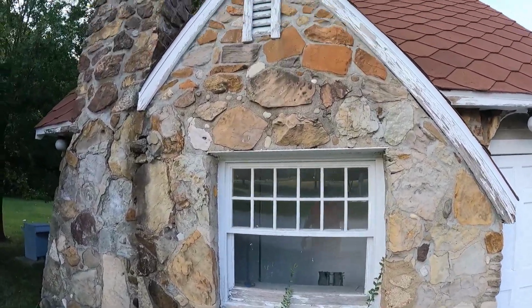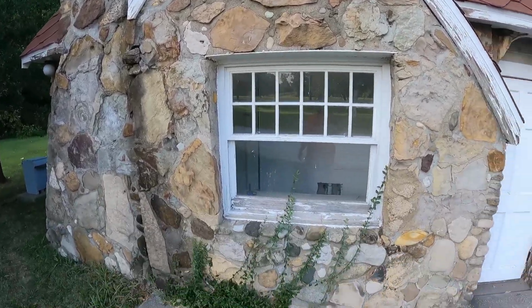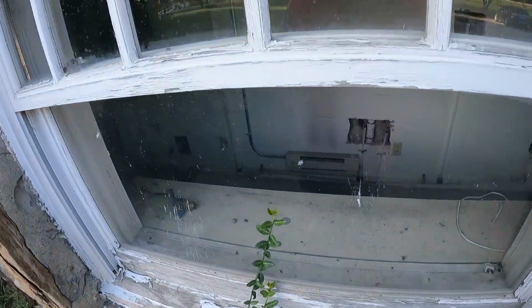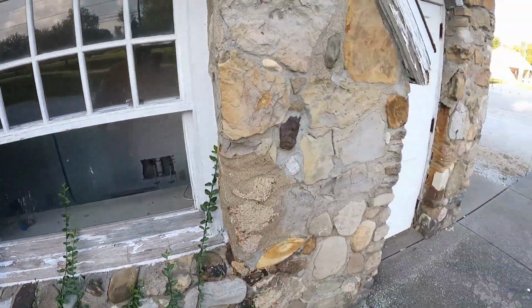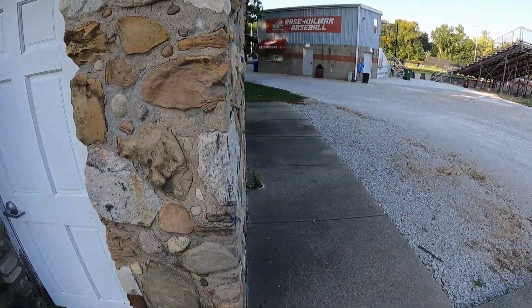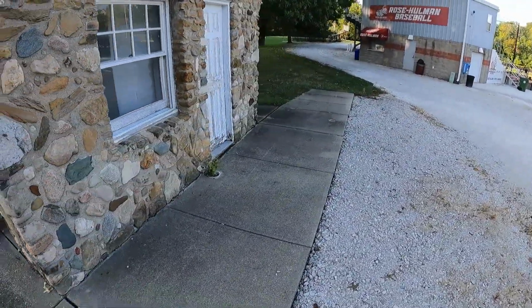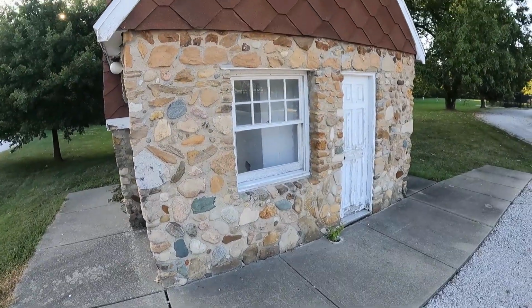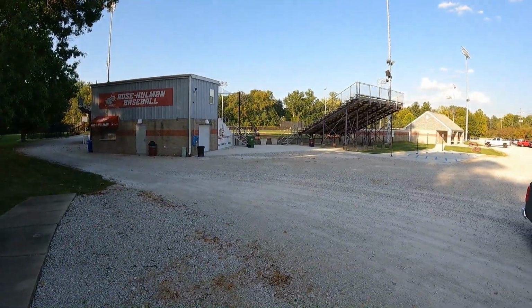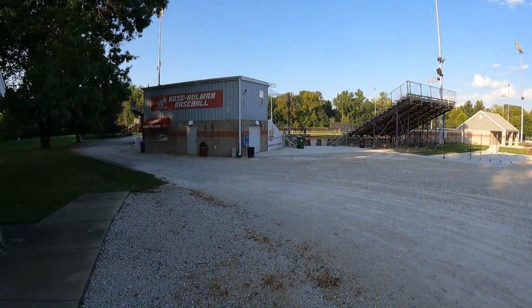I'm surprised they don't have it really as a tourist center. It doesn't look like there's very much in there, but whatever, a heating element, and I'm not even going to bother going in. Still, I'm glad they preserved this, or not preserved it, but they're keeping it alive somehow. And it looks like a lot of people are practicing ball.